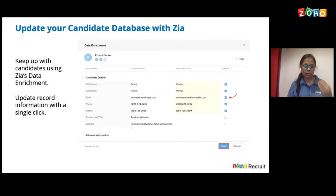Okay, let's say this year I built my profile and I've learned 2 to 3 skills additionally, and I've updated this on my public LinkedIn profile or any other public profile on a professional platform. So Zia's data enrichment pulls this data and updates your database periodically. All right. So the next time you're processing this candidate for a particular job, you already know that their details are already updated in Zoho Recruit. So this is how quick and easy data enrichment helps you.